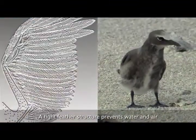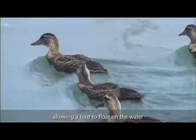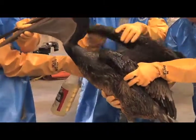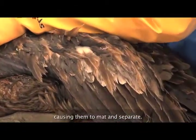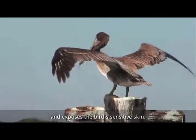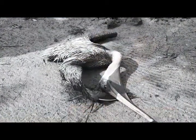A tight feather structure prevents water and air from penetrating to the body, allowing a bird to float on the water and be protected from extreme temperatures. When oil gets on a bird, it will stick to the feathers, causing them to mat and separate. This damages the waterproofing and exposes the bird's sensitive skin. If the animal then gets too hot or too cold, it can die.